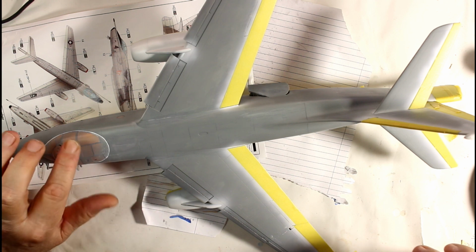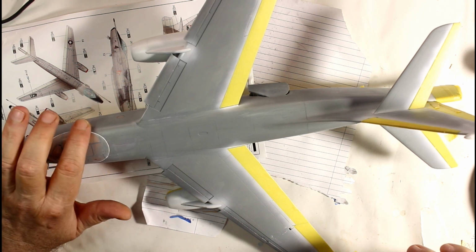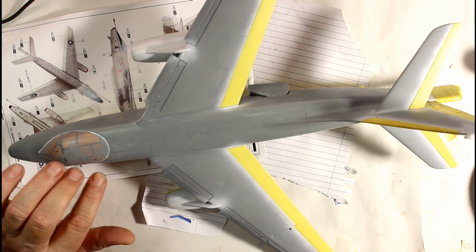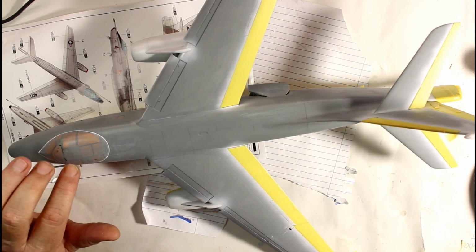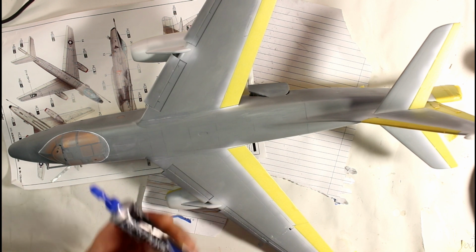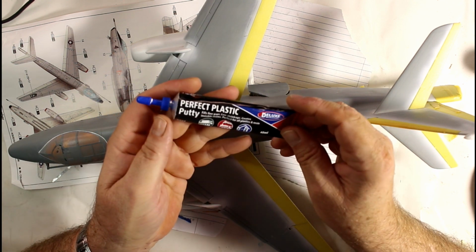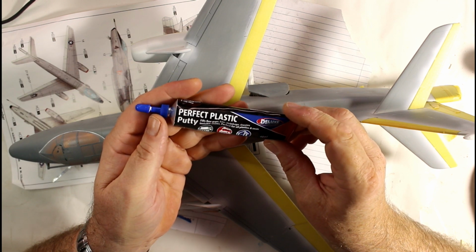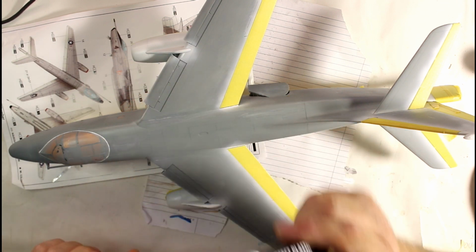The other thing I want to just show you, you can probably see around the canopy here, that white thing there. That's actually the, pull it out and show you. I've never used this stuff here before. Perfect plastic putty, and I've read a lot about it online and all that sort of thing, and I wanted to actually try it out. So I've tried it on this aircraft.